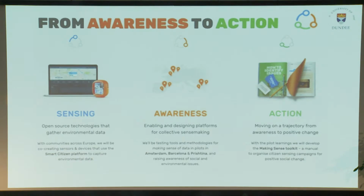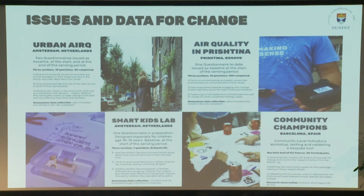So we've employed it in a project called, I'm going to do the big reveal now, Making Sense. This is my t-shirt. I've moved from researcher to activist. We're not only creating knowledge, we're creating action out there in the street. So we're using that data, contextualizing the data, creating artistic interventions in the city, and campaigning to gain attention. These are just some of the communities we've worked with across three cities, the city of Barcelona, Amsterdam, and Pristina in Kosovo, which have got some real issues.